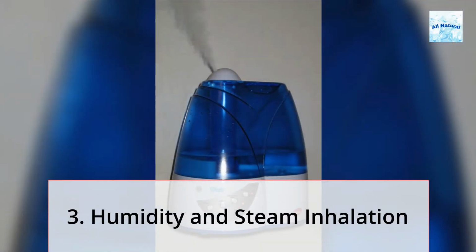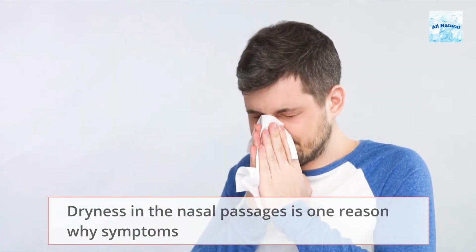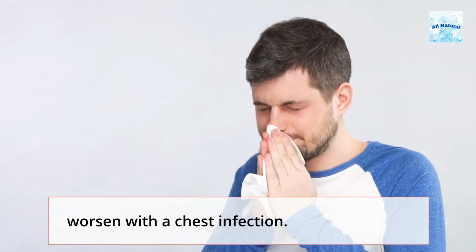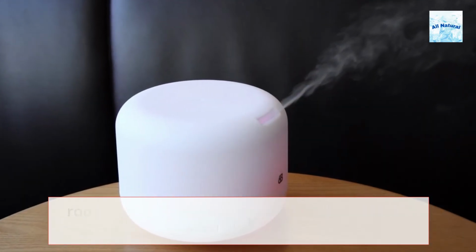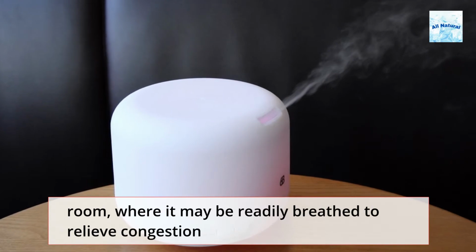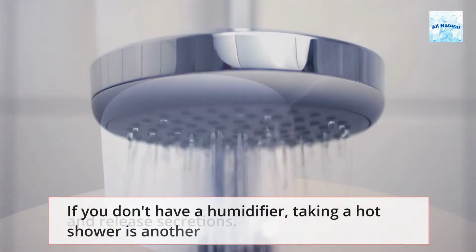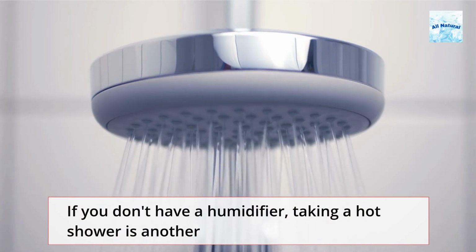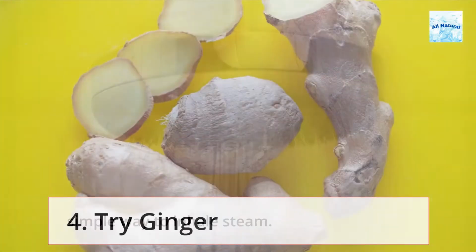3. Humidity and steam inhalation. Dryness in the nasal passages is one reason why symptoms worsen with a chest infection. A humidifier generates steam and disperses it around the room, where it may be readily breathed to relieve congestion and release secretions. If you don't have a humidifier, taking a hot shower is another simple way to inhale steam.